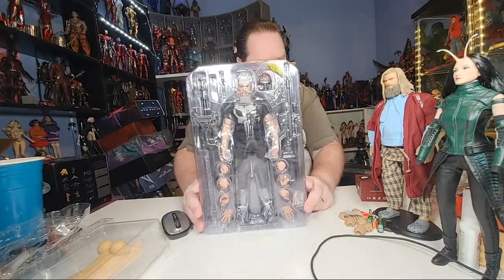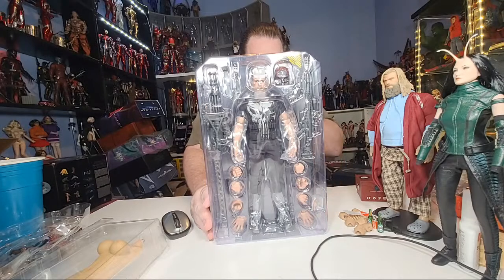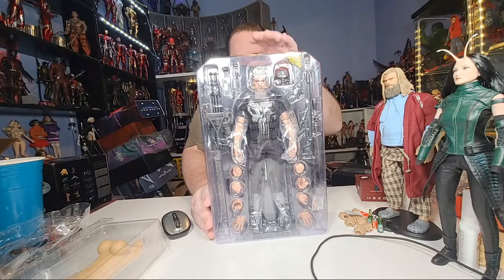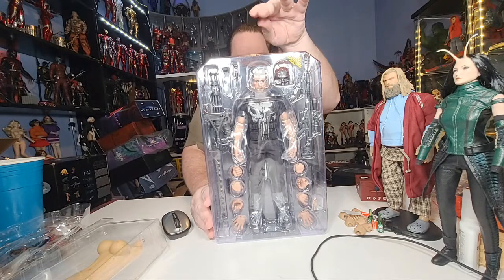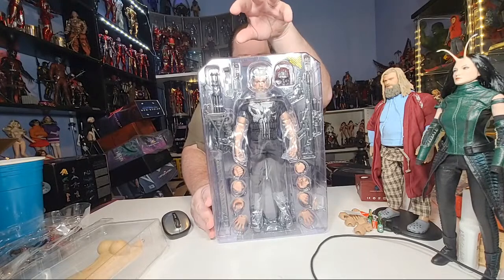There he is, Netflix Daredevil, Netflix Punisher, and started watching Daredevil, didn't watch all the Daredevil, started watching the Punisher, and this must be from his appearance in Daredevil, because I've certainly never seen him like this in the Punisher.